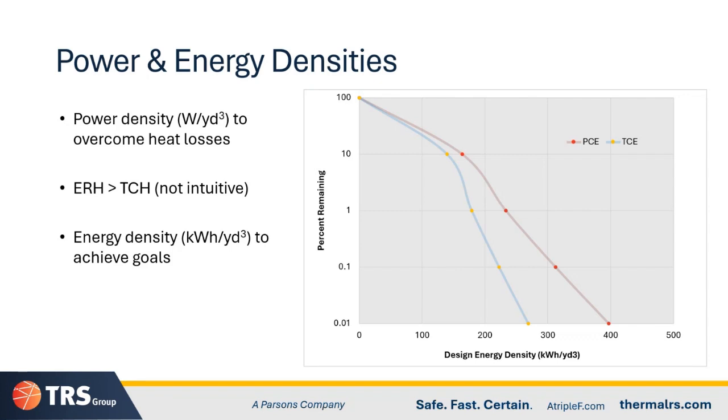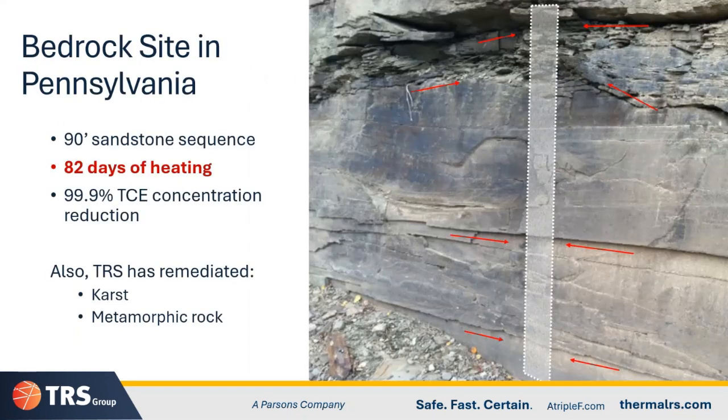And that's because, as I mentioned earlier, earth materials are really good thermal insulators. If we overpower our heaters, we'll melt them. The formation won't be able to take the heat fast enough. So another reason why resistance heating tends to be less money than conduction heating is because we can input power more quickly.